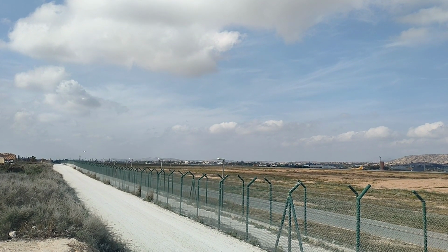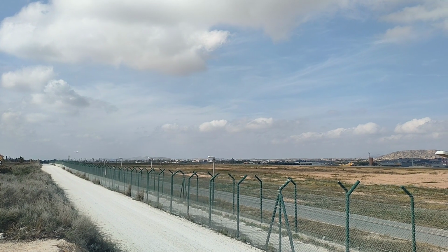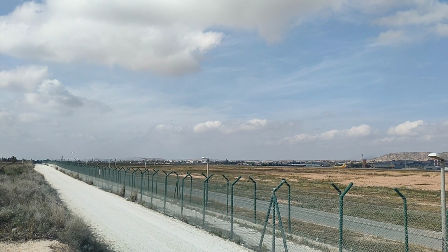I don't know if you can hear the whistling or beeping. It's from when the finger gets connected to the plane.